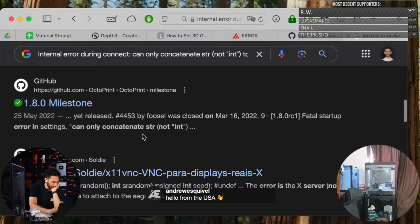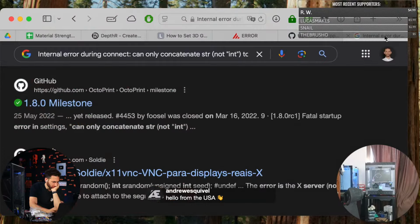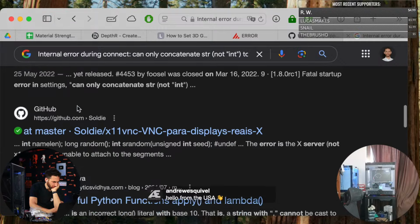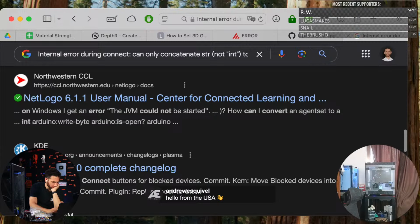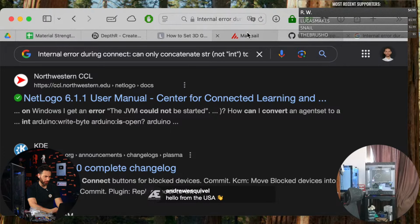Should we ask ChatGPT? Because I have no idea what this is. Let's see what ChatGPT says. Working on my Sovol SV08 toolchanger, and I get this error. Which value? Printer CFG. I mean, I love how Klipper doesn't tell you where the error is actually happening.